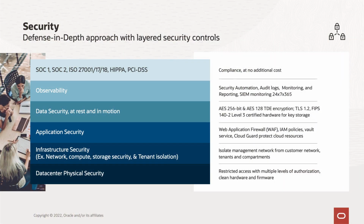The layer above that is application security. This is where we have web application firewalls, IAM policies, and a host of other security features to provide application level security. Data security comes at the next level. This is arguably the most important asset that a company is trying to protect. Whether the attacker is trying to get a password or the attacker is trying to get confidential trade secrets, they're trying to get into the data level, which is the ultimate point of the attack.